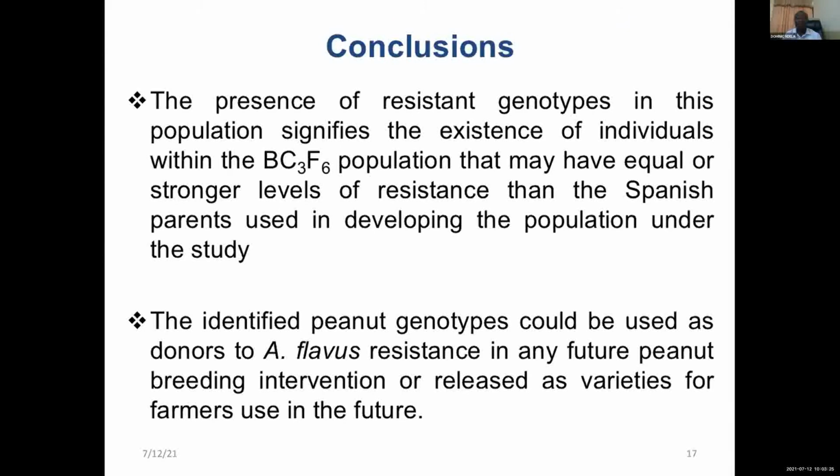The presence of resistant genotypes in this population signifies the existence of individuals within the BC3-F6 population that may have equal or stronger level of resistance than the Spanish parents used in developing the population under study. And the identified peanut genotypes could be used as donors of A. flavus resistance in any future peanut breeding intervention or released as peanut varieties for farmers to use in the future.